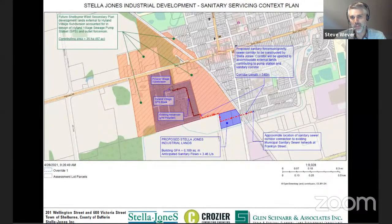That servicing connection is essential to all of the land that you see highlighted on this map. So the previous presentations that you just heard for the land on the north side of Main Street, as well as the land to the west, being the 501, 505 Main Street West property, those developments rely on that remaining section of force main as well.